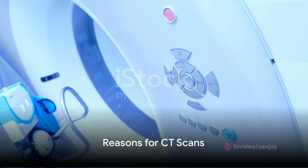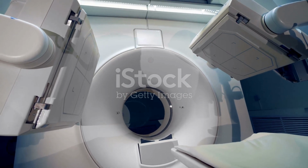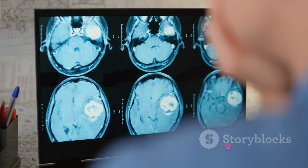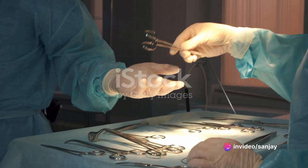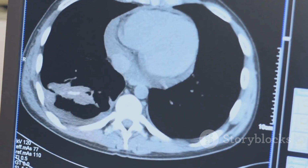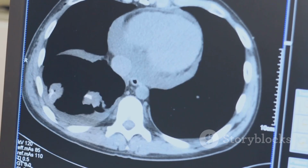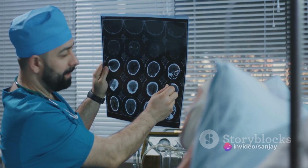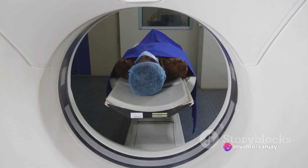Doctors recommend CT scans for various reasons. They may be used to diagnose muscle and bone disorders, pinpoint the location of a tumor, infection, or blood clot, guide procedures like surgery, biopsy, or radiation therapy, detect and monitor diseases such as cancer, heart disease, lung nodules, and liver masses, monitor the effectiveness of certain treatments, and detect internal injuries and internal bleeding.